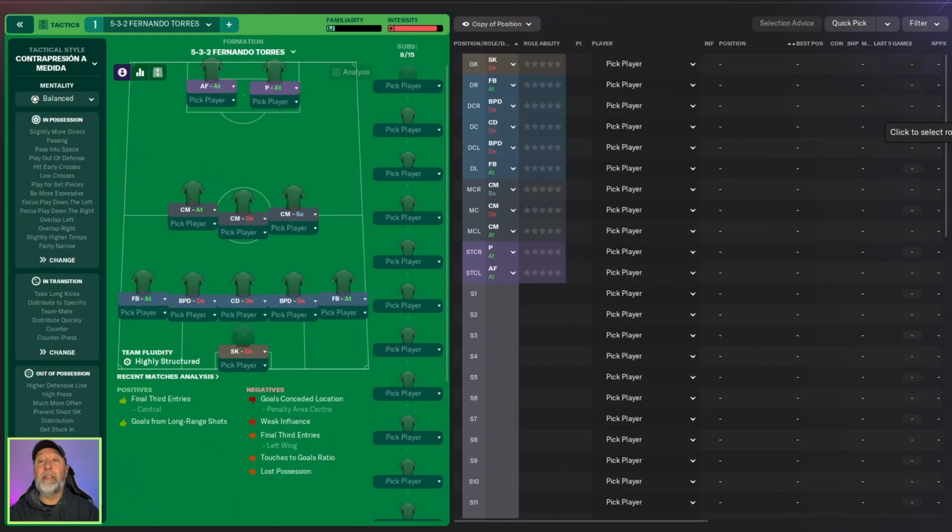Ladies and gents, Fernando Torres is in the management game, and we're going to check out a tactic of his today. Let's jump in and see how it does. This one is called the Fernando Torres tactic, a 5-3-2.